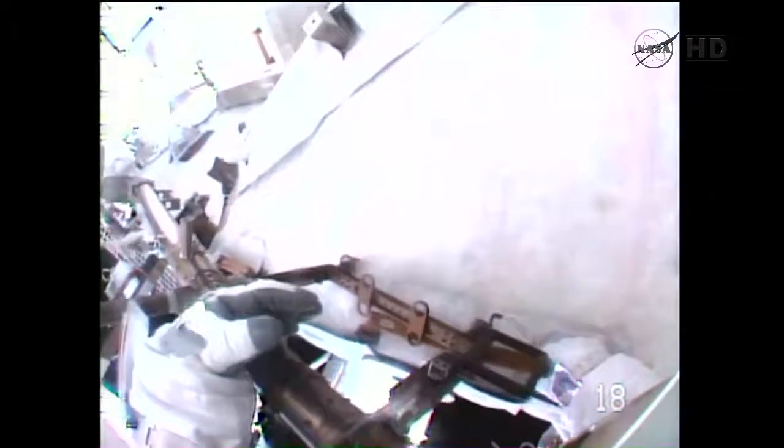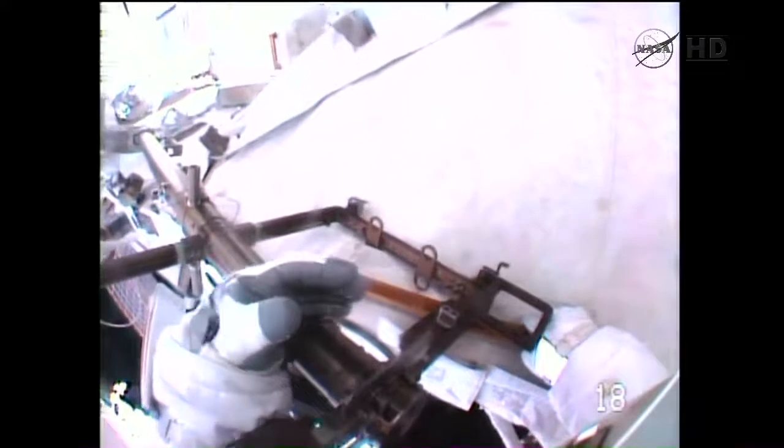How much further can you go right there? Because I start getting into dead man's land here. That's about as far as I can go with that repositioning. Okay. Why don't you let go of it then? I've got it. You got it? Reposition. Okay. Hopefully you can get a little farther.